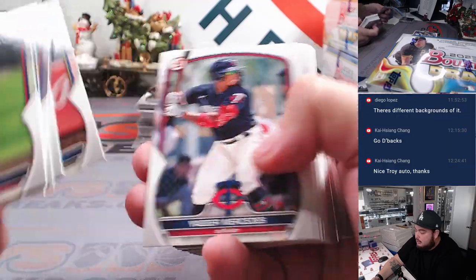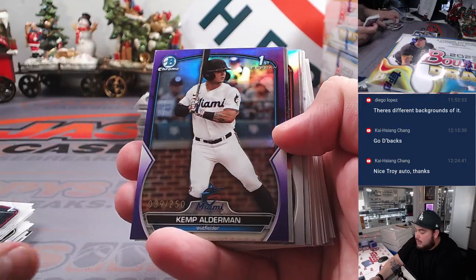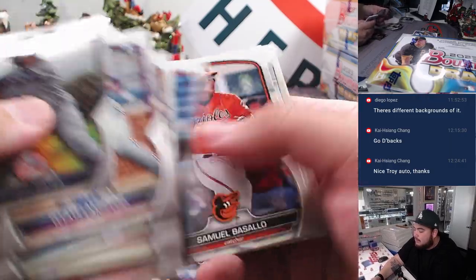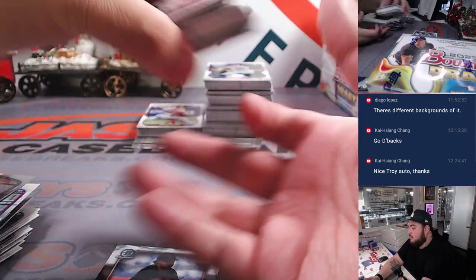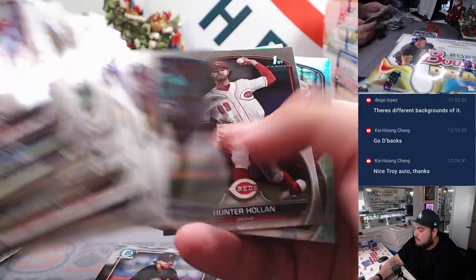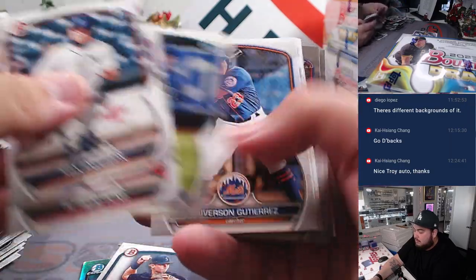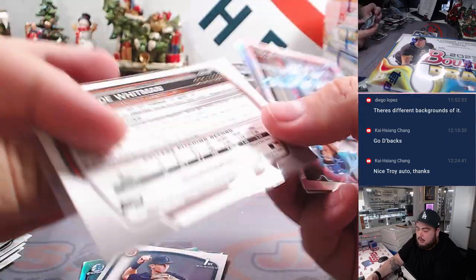Here we go. Next stack here. We got Kemp Alderman to 250. Paul Skeens. Then we got Wyatt to 189. Hold the pole for the Mets. And then we got Joel Whitman, refractor for the Giants, going to Kenneth.